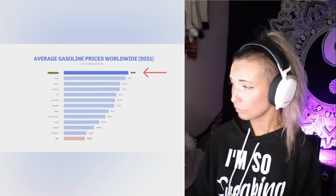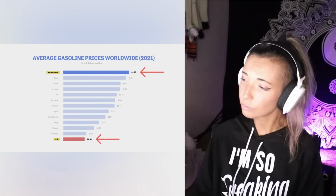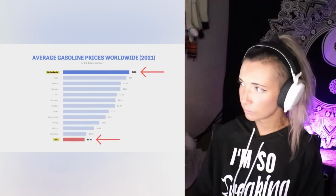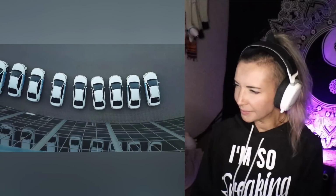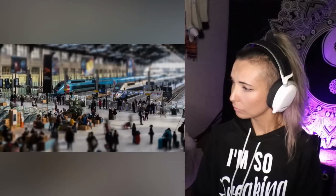As you can see, European nations are in the top rankings, while the US lies at the bottom, charging very little. But let me be very clear, it's only a good idea to make it expensive to drive a car if you have an attractive alternative, which America doesn't, but Europe does.